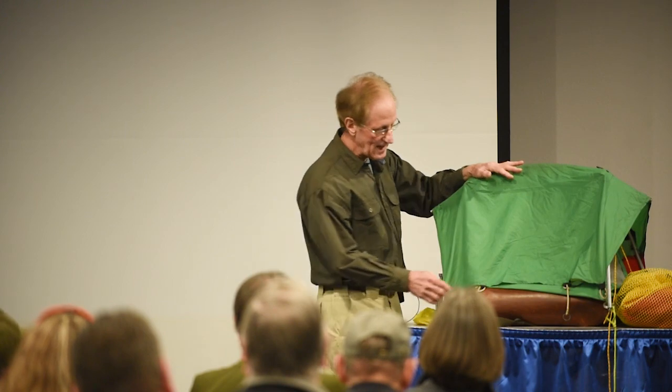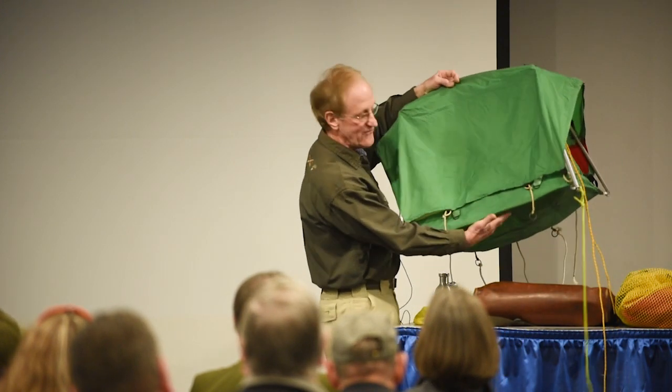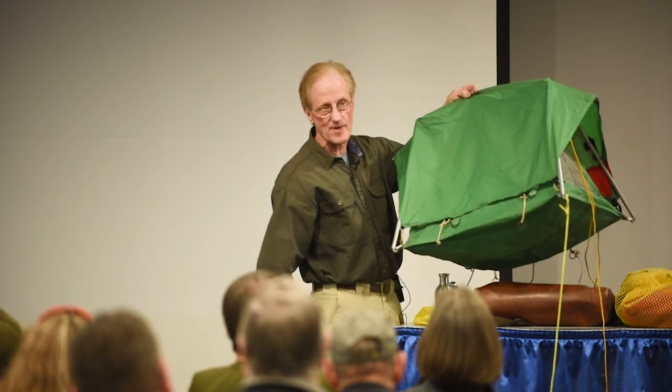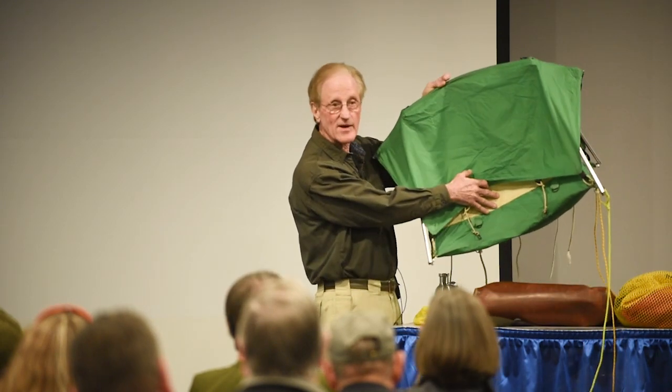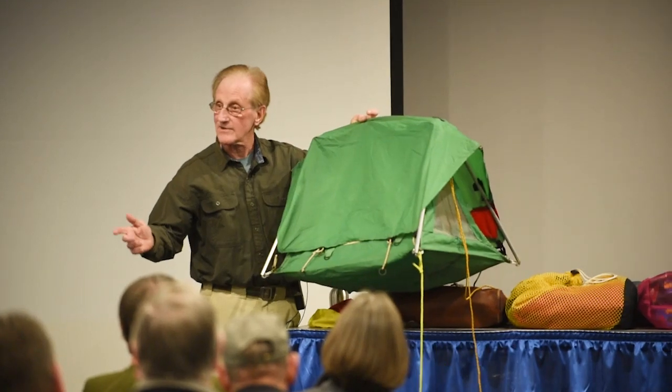Your hand should fall on the floor. If it doesn't touch the floor, you've got a problem. Now, this tent has what is called a bathtub floor. It rolls up the sides, okay? That's because it's an A-frame and you can do that. So the first seam is way up here, so there's no seams in touch with the ground. That's a good idea, okay?